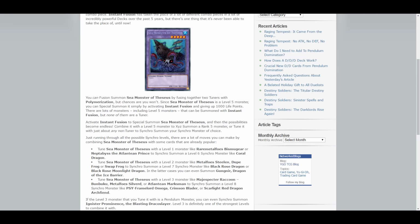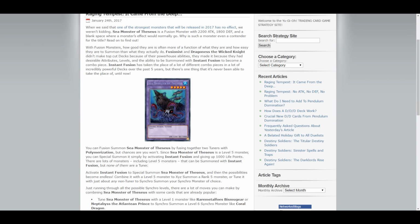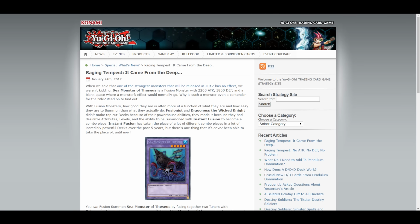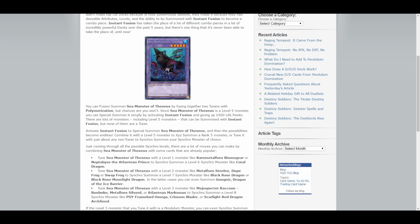The card definitely has a lot of uses in a lot of current decks, synchro decks, zombies for example, Shiranuis. Some deck lists are popping up, being top 8 or winning tournaments from this past weekend that I saw, so they can definitely use this card in their extra deck.